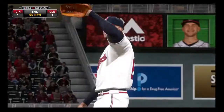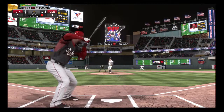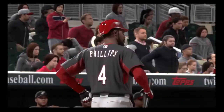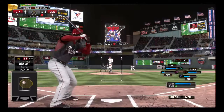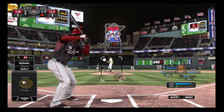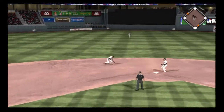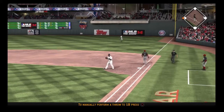Sinker misses, and it's 1-2 now. Not a real good 0-2 there. You don't necessarily want it in the zone, but you do want to at least give him something to think about. Go-ahead runs in scoring position here with 1 away. Now a ball hit back up the middle. Throw to first takes care of Phillips, and he's retired for out number 2.